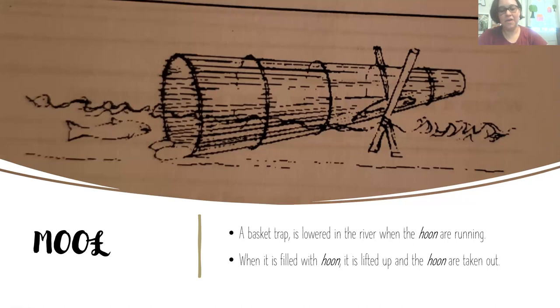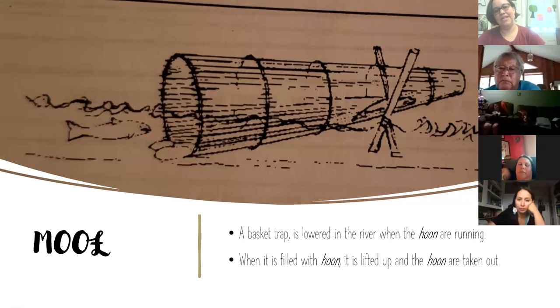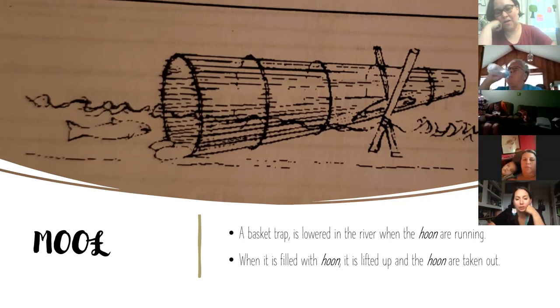I know the Yupik use traps kind of like these, but the way they're woven is that it expands as the fish come in. And in the beginning funnel part, there's kind of like bone used right here so the fish can't swim back out of it. And as the basket fills up with the fish, it circulates and expands. It's really cool how it's built. There's one hanging in the Alaska Native Heritage Center, which is similar to our moth, but a little bit different. And it uses driftwood for its form. That's the moth.